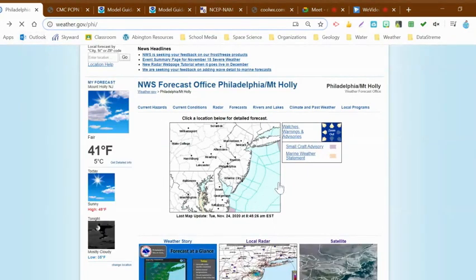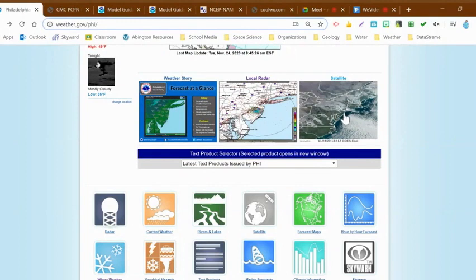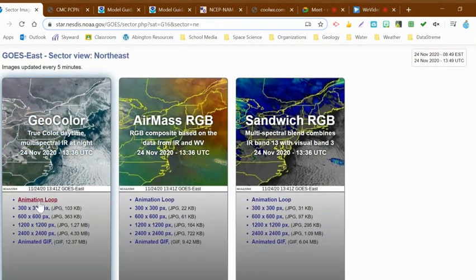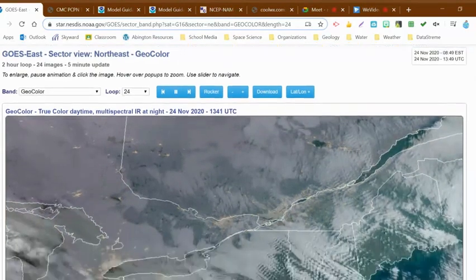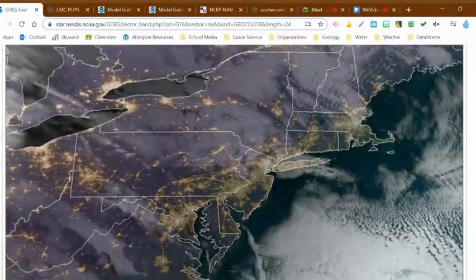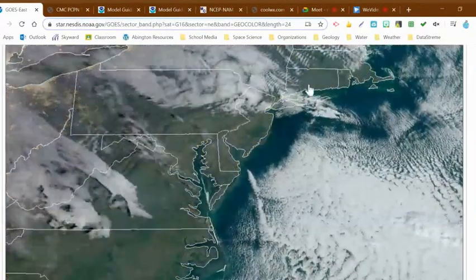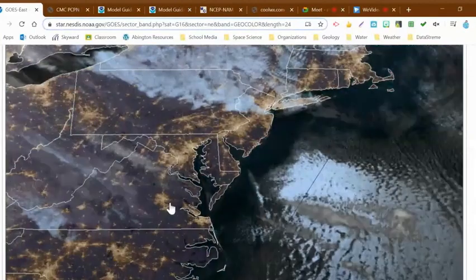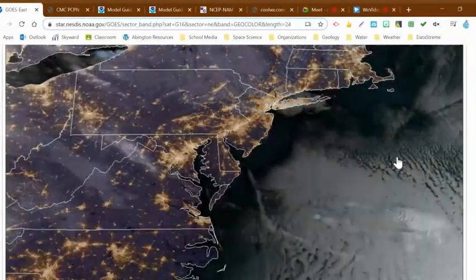Okay. If you go back to this website and you go down through here, this is one of my favorite satellite pictures or satellite views that you can get from the GOES satellite, which is always watching weather on Earth. And I like this one. I especially like looking at this view in the morning because it shows the city lights and everything. This is often referred to as the I-95 corridor. You can see how all the cities kind of line up along that interstate highway system.